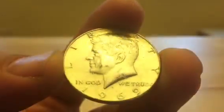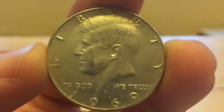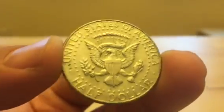That one is about as used as it can be. Here's a 69D for you. Some bag marks on there. There we go. Here's a 67. A little bit used up there.